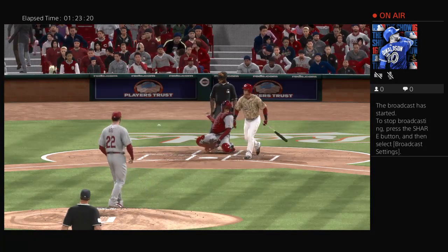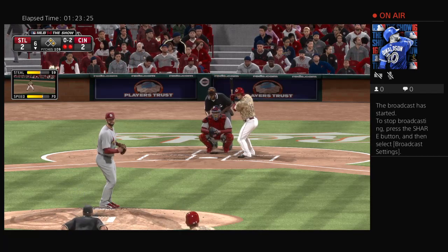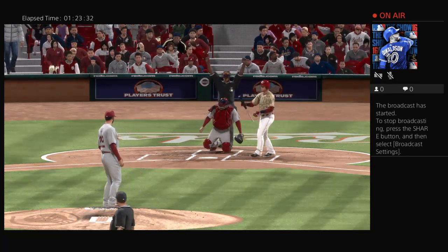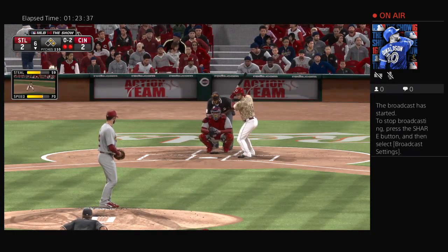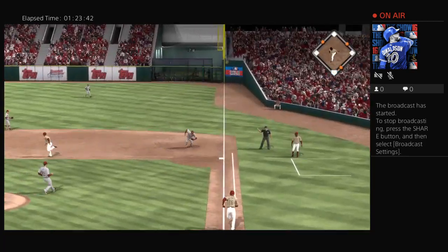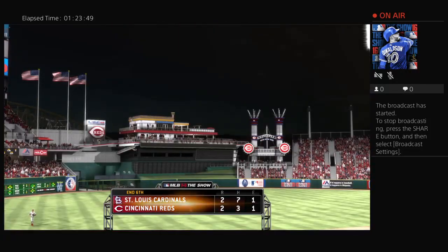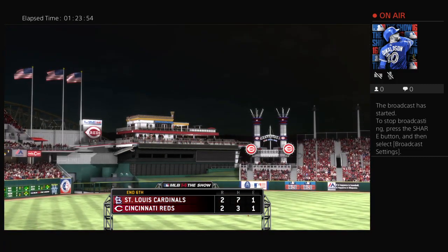Just got a piece of it as it's fouled back. 2 men are on with 2 men out. And this is fouled straight back. Now a swing and a ground ball. And he'll step on the bag himself, and the inning is over. Reds will be forced to settle for just the 1. We're through 6 full, and we are tied 2-2.